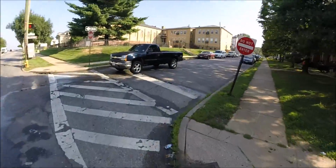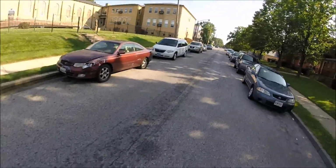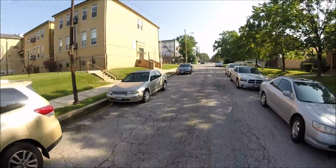Girlfriend, there's an apartment structure to the right. She lived in those. This was a middle school girlfriend.